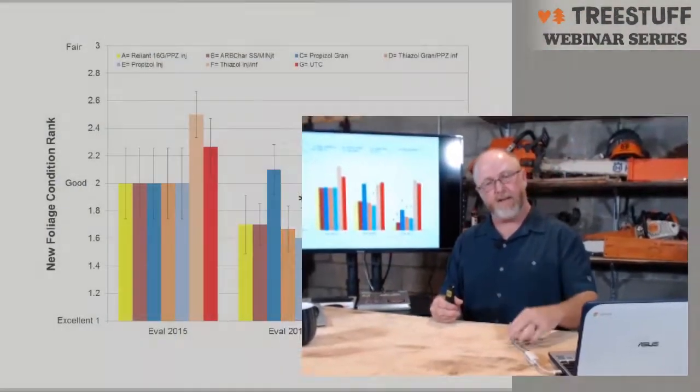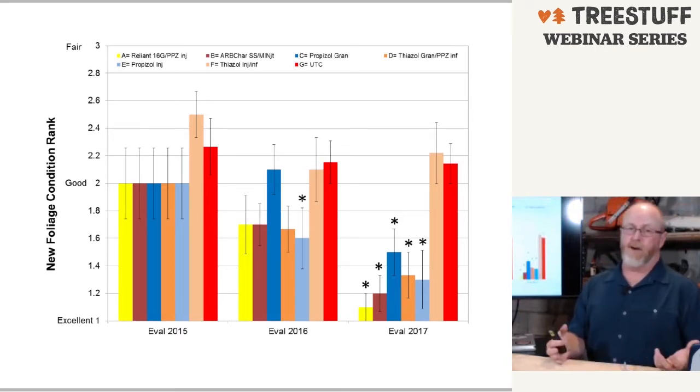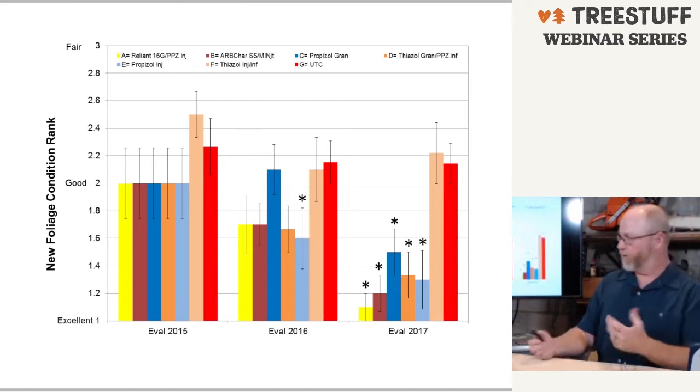This is being published in the Journal of Arboriculture, so we'll be able to publish the data and what we used very soon. I do know that propiconazole does have diplodia on the label. If you guys want to try injecting, you can contact me and I can coach you through it.